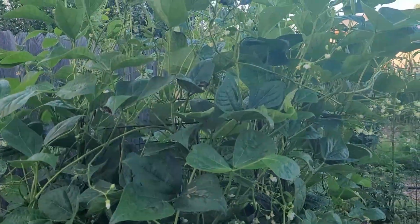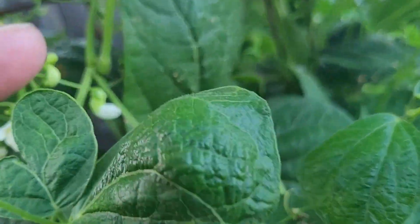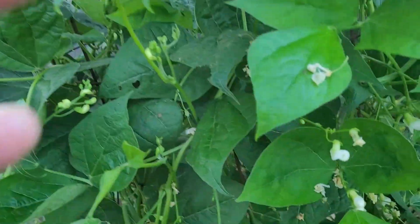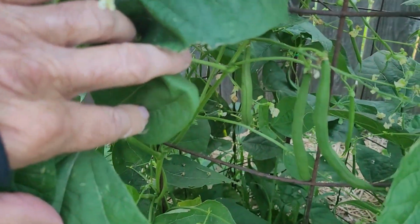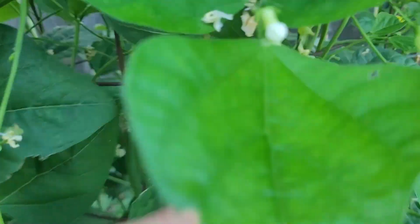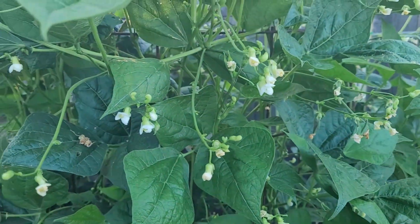Seychelles pole beans, as tall as the fence. There's some probably ready to pick right now. Let me get over here where we can look at it. Yeah, we've got some that are ready to pick right now. And just look at all those blooms. It's just going to be crazy productive.